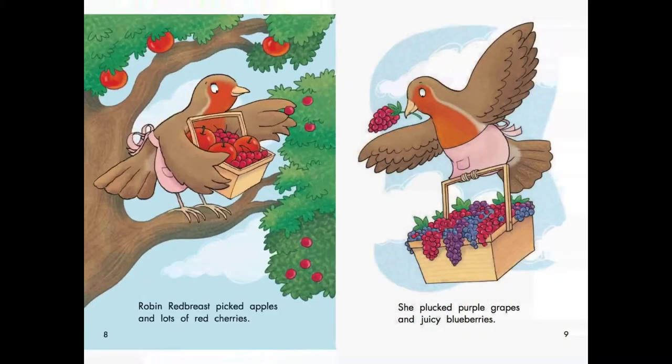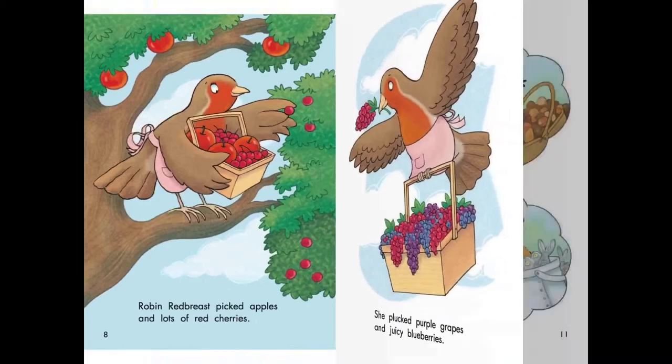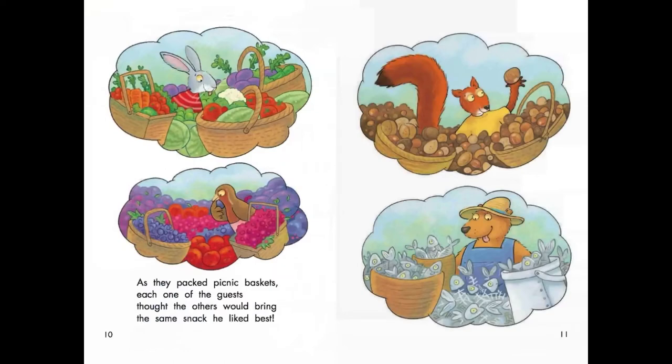Robin Redbreast picked apples and lots of red cherries. She plucked purple grapes and juicy blueberries. As they packed picnic baskets, each one of the guests thought the others would bring the same snack he liked best.